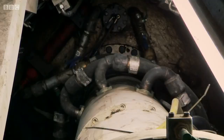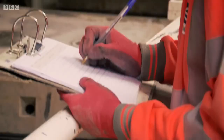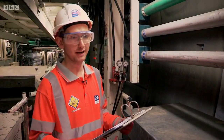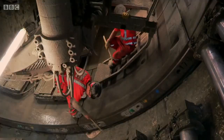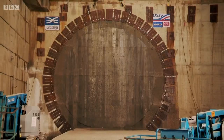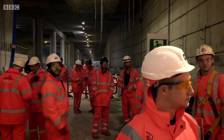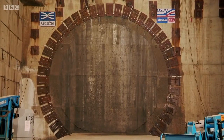A tunneler's first breakthrough is an important rite of passage. It's the highlight of the job. Not only is it my first breakthrough, but it's this project's first breakthrough as well. It's a really massive occasion, and we're just all hoping that it all goes well. We turn up at the right place at Canary Wharf. The noise you can hear is Elizabeth, our first TBM. She's currently boring her way through the concrete that will bring her into the Canary Wharf box.